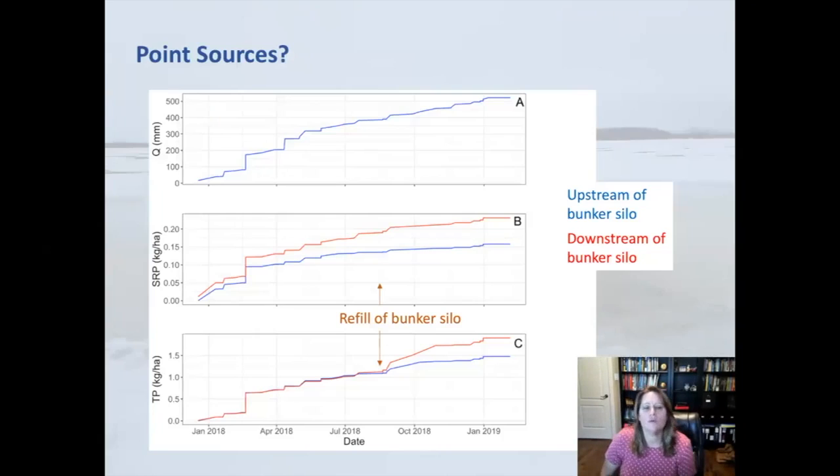Now, what about point sources? So in areas with livestock, certainly we know to keep our cows out of the stream and want to have proper storage, and avoid applying around those wet periods or on frozen ground. But sometimes you can have point sources in the landscape. And so one thing that we don't tend to think about is our bunker silos.